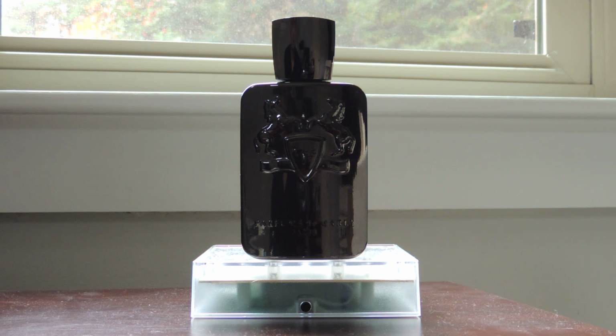I get zero tobacco in this fragrance, and I know it's always mentioned in tobacco discussion, but those that prop this fragrance up as one of the best tobacco fragrances they've ever smelled, I seriously question whether they have ever smelled a real tobacco leaf.